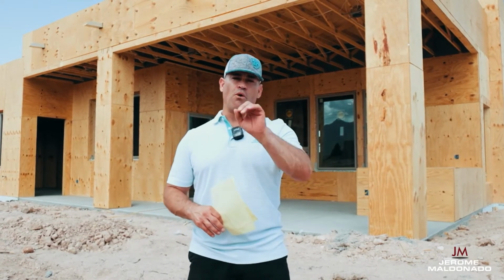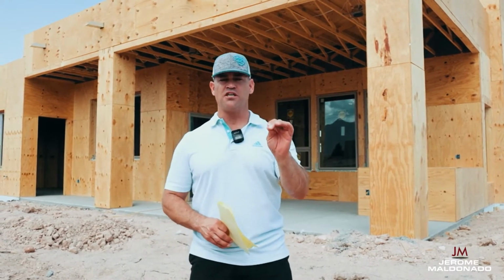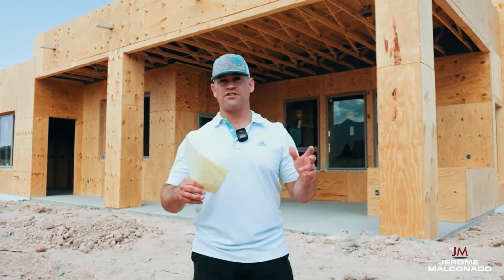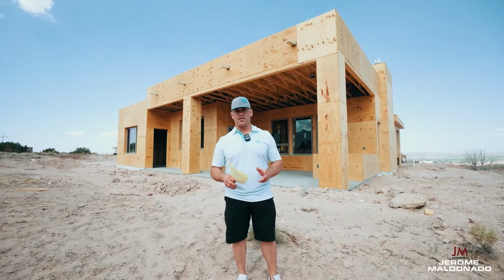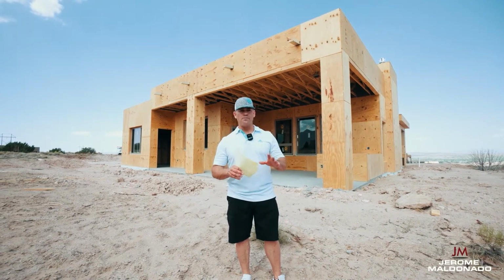Now, before we get to video number 18, which will be insulation and drywall, I want to just make sure that we focus on video number 17, talking about electrical, plumbing, heating and cooling, and making sure that we also mention that this is the time with electrical that the low voltage goes in. So it's very important to start thinking about alarm systems and surround sound if you want to offer that to your clients.